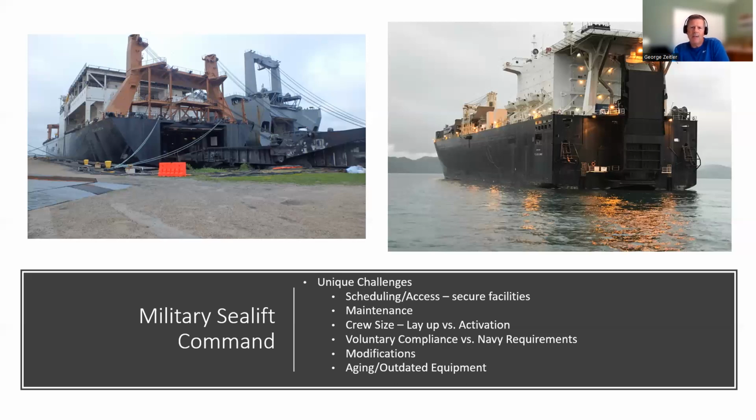We'll talk about modifications. The picture on the right here is a prime example. They added a huge aft berthing area behind the main accommodation space for this Conroe, and then to top it off threw a helicopter landing deck on top of that. So you get some very weird modifications to make them serviceable and usable in theater. Of course, these vessels were early 80s. They're now 40 plus years old. Aging and outdated equipment is a big issue.